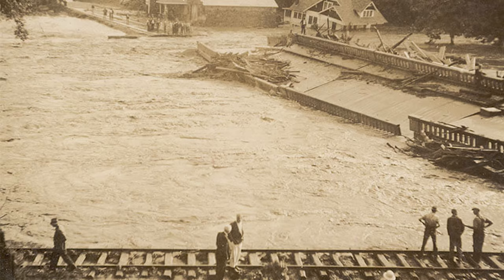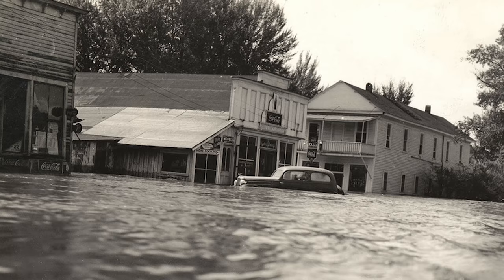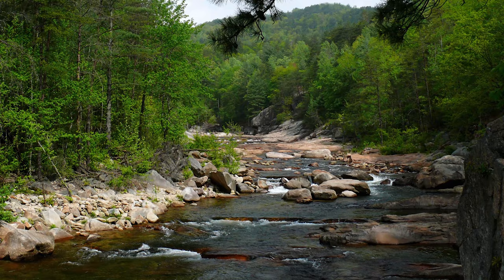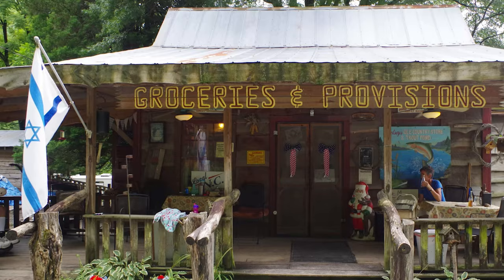I did learn a great flood happened around 1916-ish, and that was pretty interesting. The flood was so bad that they even had standing water at the Biltmore House. Now pretty much the only thing left is, like I said, the allure of the mountains. One of the last unpaved highways in North Carolina, which is pretty cool. And of course, Betsy's.